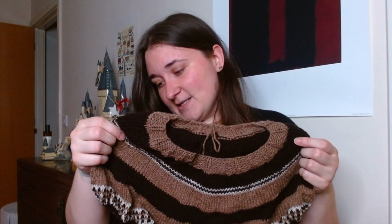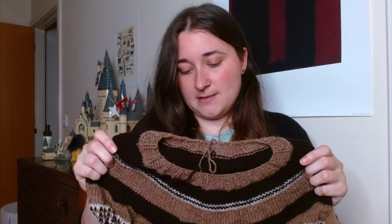So I'm going to wait until Lega and her tech editor have gotten back to us. And it's not just me having this issue, it's a lot of different sizes and stuff, and that's just, you know, what happens with a test knit. And this is why grading is hard.